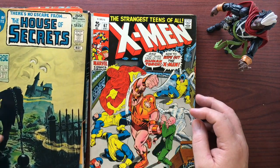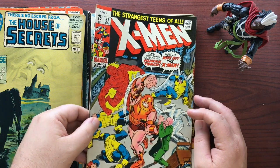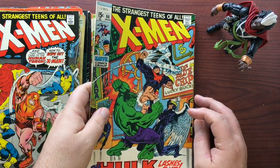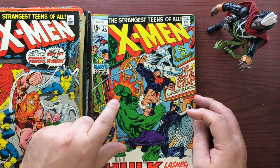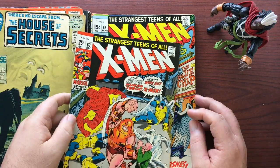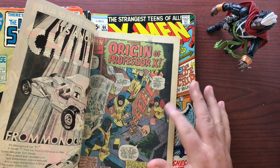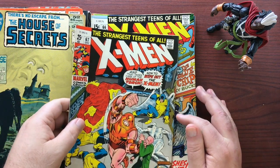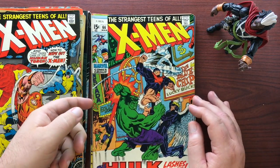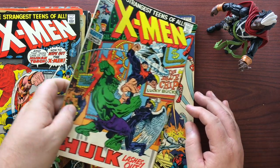Interesting. X-Men, although this is from the reprint era. Another X-Men, 66. And actually, this was the last original X-Men. They went into reprints with this issue, 67, if I remember correctly. Yeah, this is reprints. They didn't start right from the beginning, I guess. But I remember that they fought the Hulk in the last original X-Men story until the new X-Men came along.